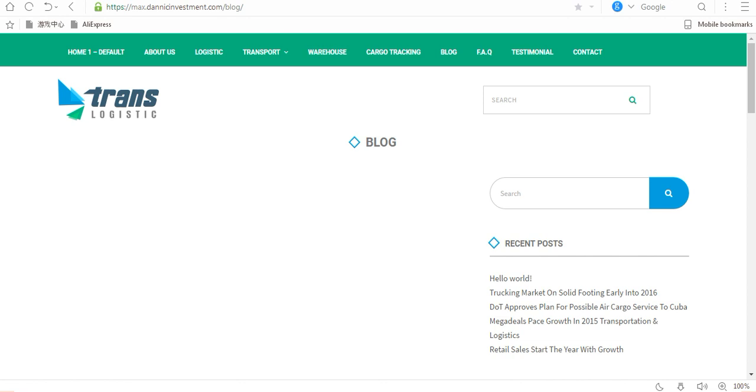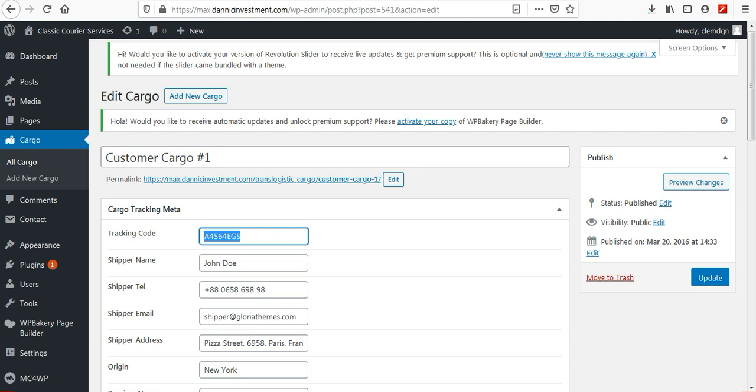So let me quickly show you how to add and adapt the tracking. If you want to add a new tracking now, there is already a space provided for it, because I told you we build this website with WordPress. When we create this website for you, we also give you this admin dashboard, so that you can be adding a tracking for your customers. To do that, we can click on this button that says "Add a cargo".